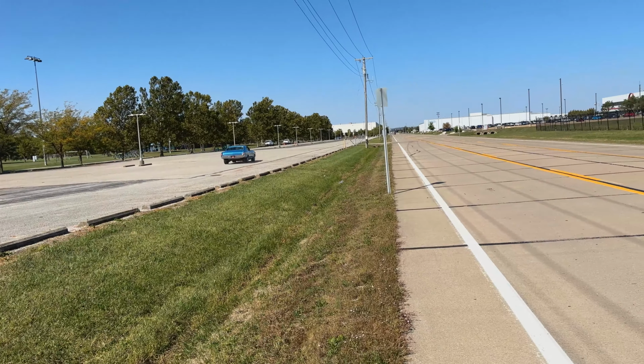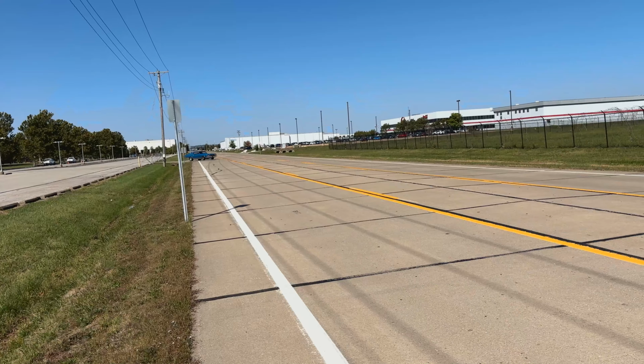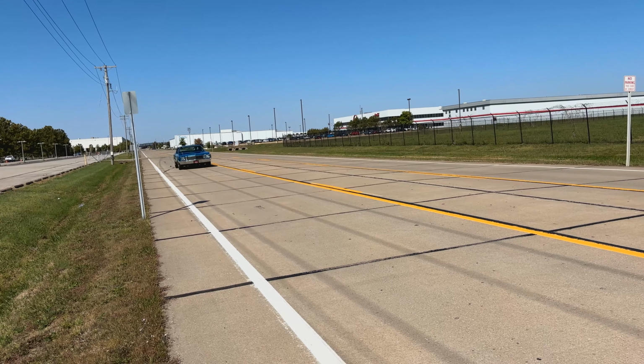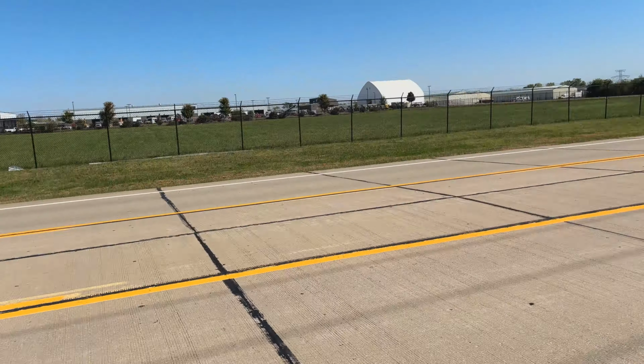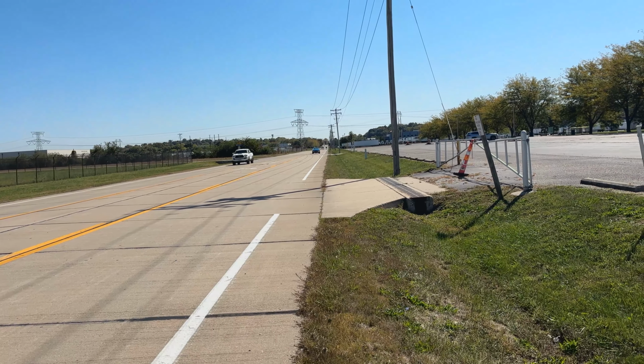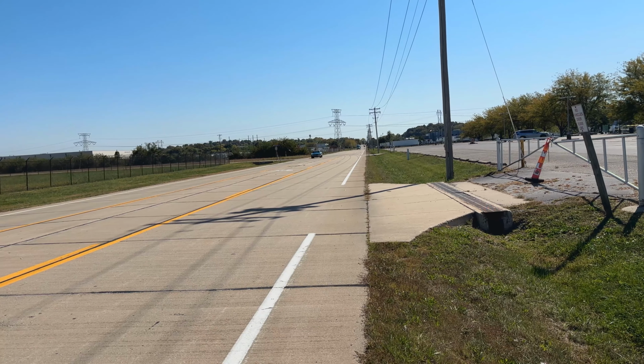I love the leaves behind it as it's going. It's so cool. And it looks great. Here we go. Holy cow. The Gumball couldn't even keep up. God bless, this car looks nice.